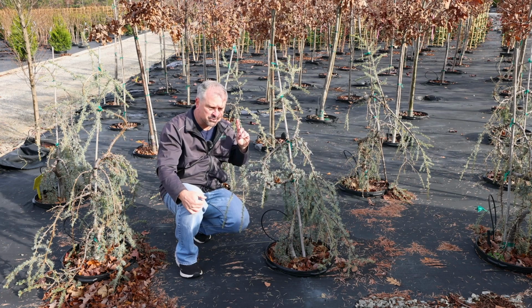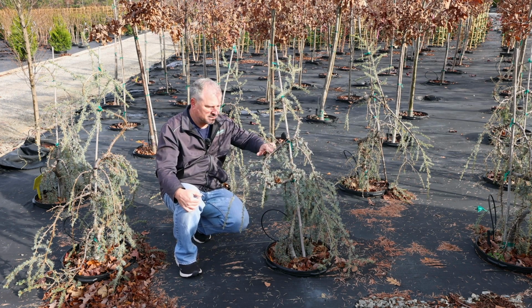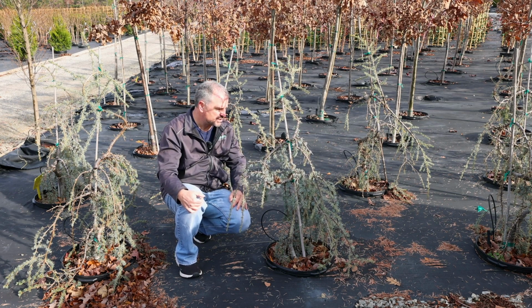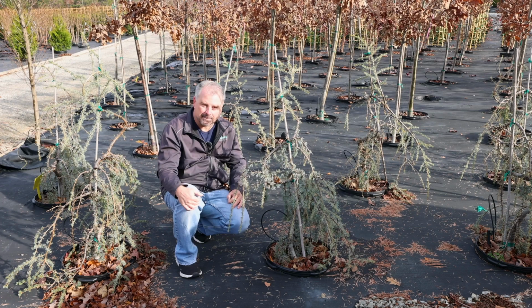And again, you can see this one in a lot of different forms. A lot of people will keep these in containers. You can stunt them, keep them smaller. It's not in a big hurry to grow, but one of my absolute favorite conifers, because it can be 100 different things. You'll never see two of these that are the same in any landscape or in any nursery.